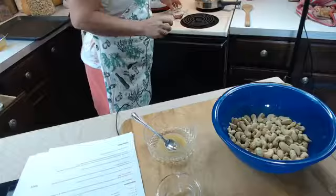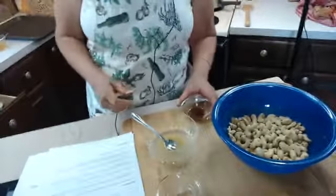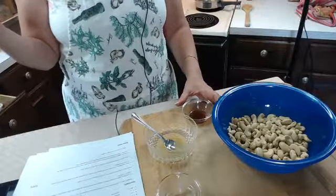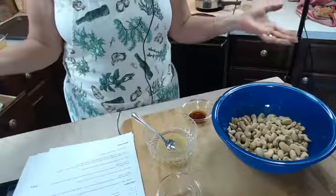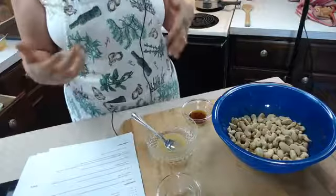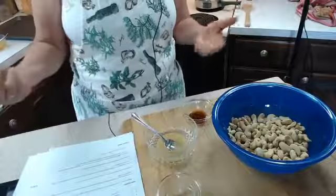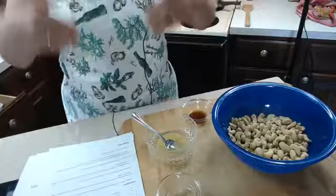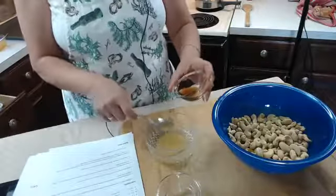And why is that? Well, because local honey also helps you with allergies. If you think about it, your allergies come from the plants that are growing in your area. So if you are eating local honey, which is made by the bees from the nectar of these local flowers and plants, you ingest that, and it will help you to stave off those seasonal allergies. So there's another cool little tip.